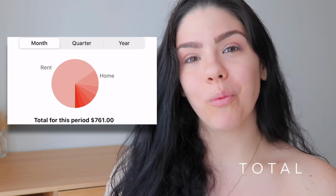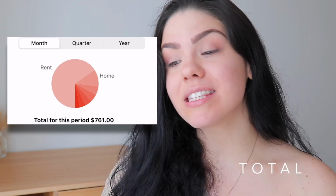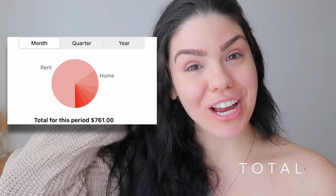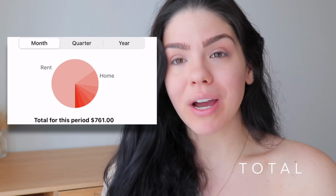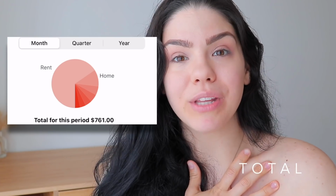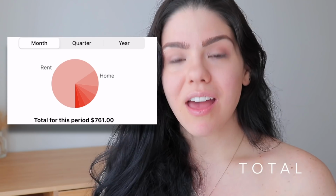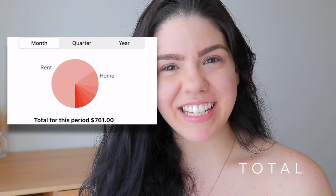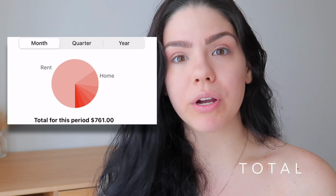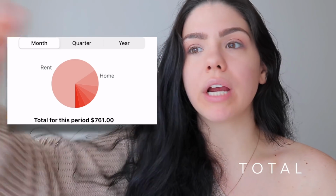So the grand total of all of my main expenses is $761. And that is insane because I was spending a lot more at my old place. It definitely helps out when you live with someone else and you have your bills split in half. I didn't know that because I've always been on my own, and for me to sit down and see this number, I was like, wow, I am actually saving a lot of money with living with my boyfriend and us actually working together instead of doing our own thing.